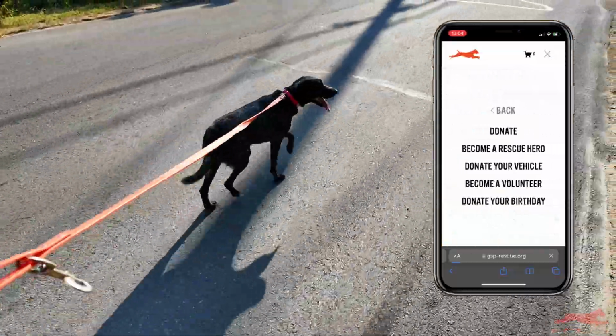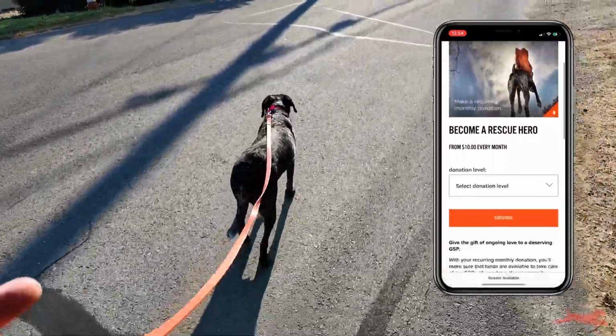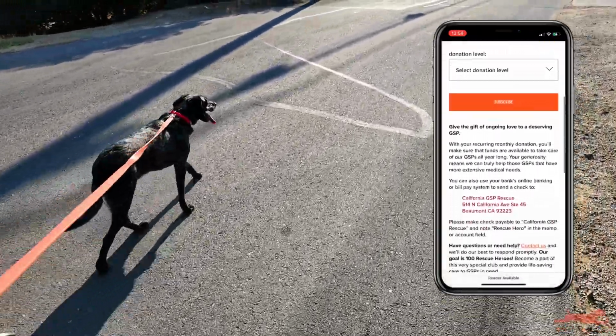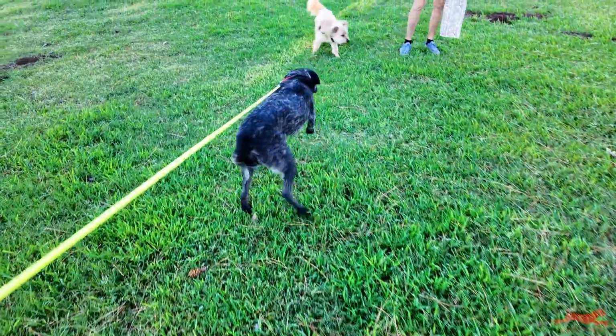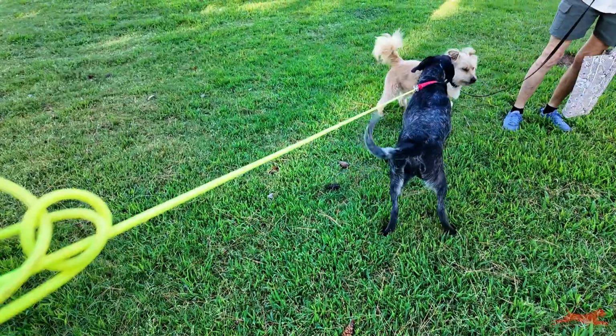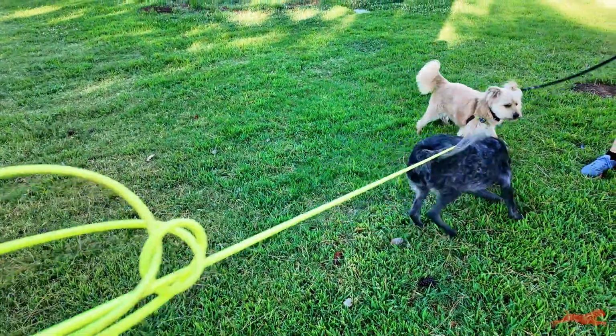This is one of the reasons the GSP mixes are desirable to some families, because they're just a little easier to manage because they don't demand as much exercise. If you're looking for an easier dog, a GSP mix might be an ideal candidate for you to consider adopting.